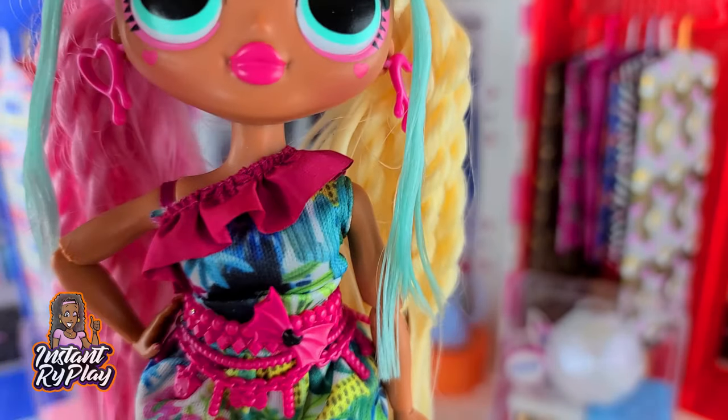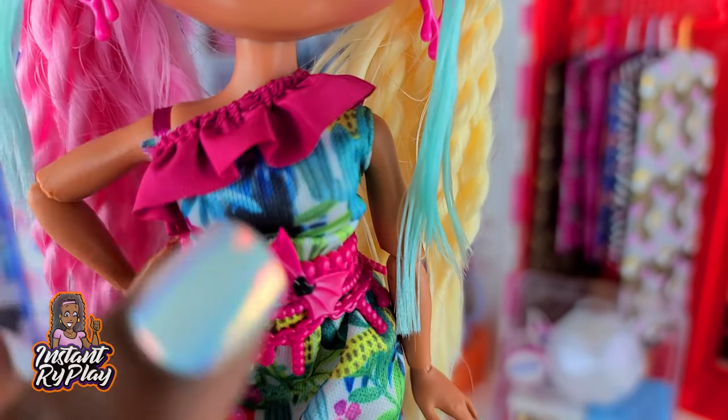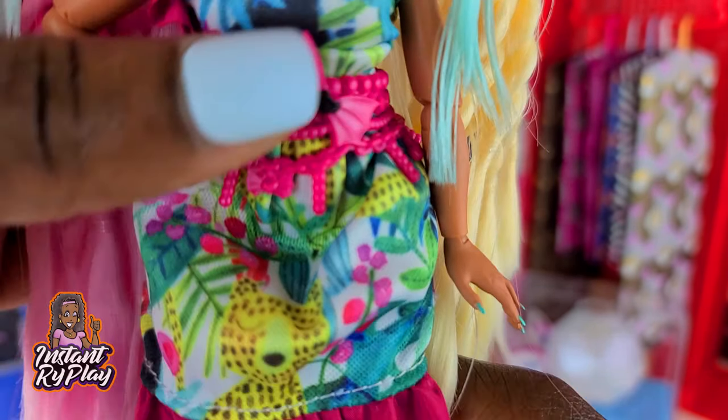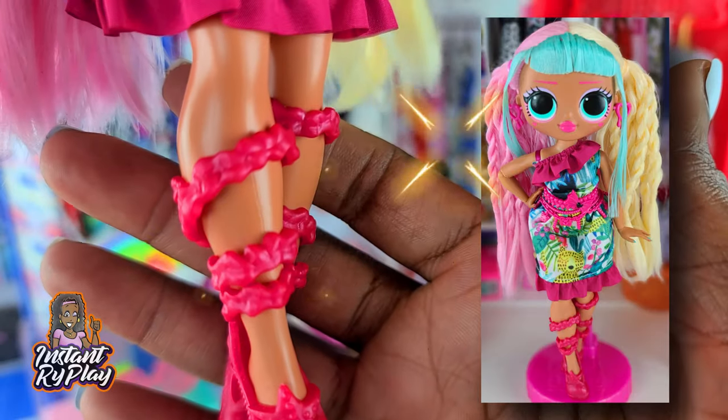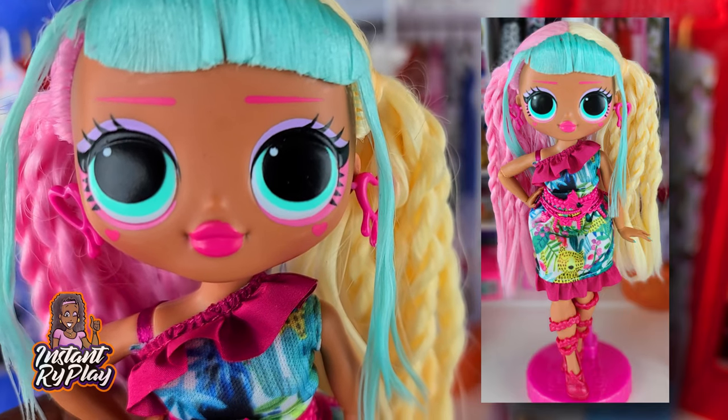And I love all of this kind of hot pink and the little mauve type pink on her. It looks wonderful. I love the dress and the different colors. And these shoes are so strappy and wonderful. And so guys, this is the look that I have for Candylicious.